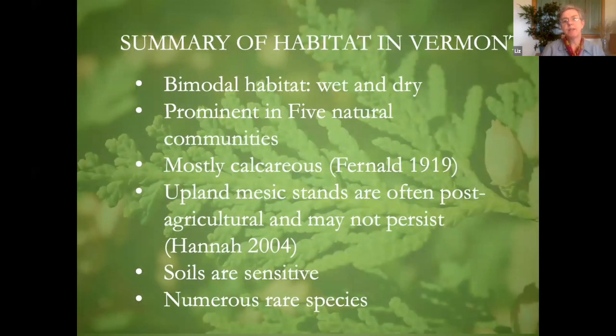So just summarizing the habitat in Vermont, as I understand it, and this has been described by other people, it's in wet places and dry places, but not much in between. It's prominent in 5 different natural communities. Its habitat is mostly calcareous, and I'm citing this paper by Lyndon Fernald in 1919. And it's found on upland mesic sites, but these stands are often post-agricultural old field sites and probably will not persist. And I'm citing a forester named Pete Hanna in 2004. The soils are sensitive, and there's lots of rare species associated with these different natural communities.